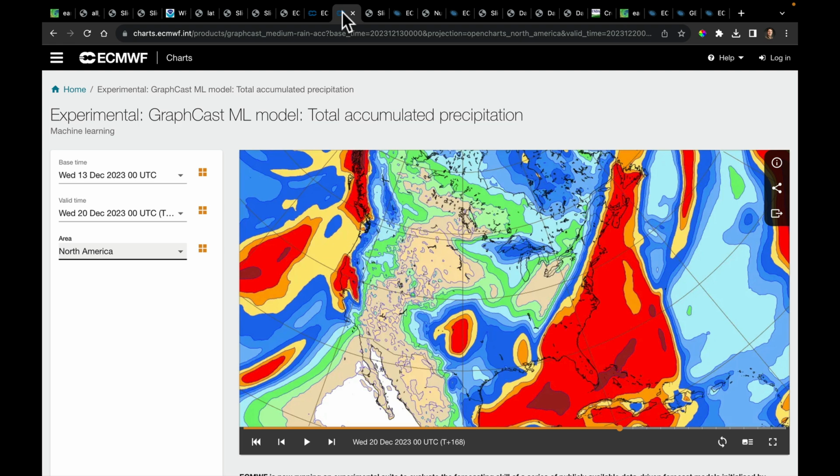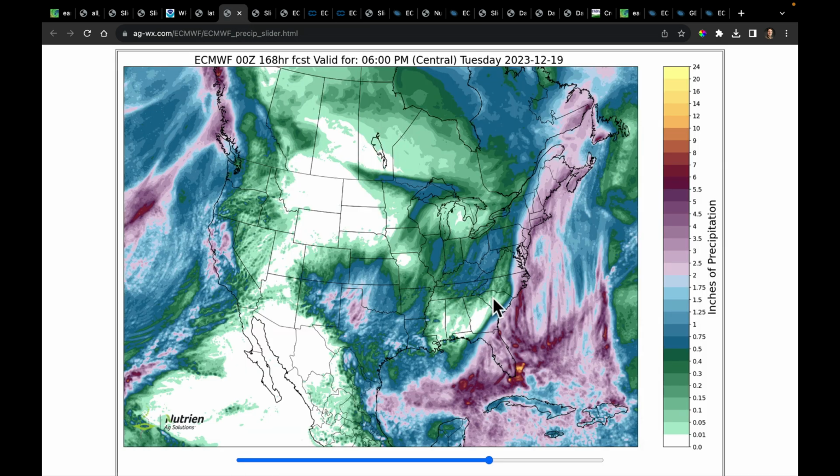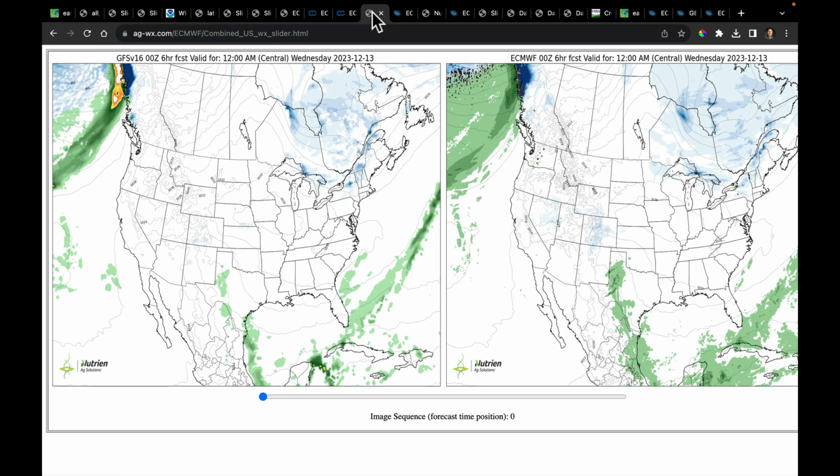This is what the GraphCast is suggesting. It too is wetter. So the main point here is to tell you that the significant outlier in the forecast is the first one I showed you, which is the European operational run. Much drier into this area than the other 4 models combined. Okay, thinking about that, I would like to at least show you some model comparisons.